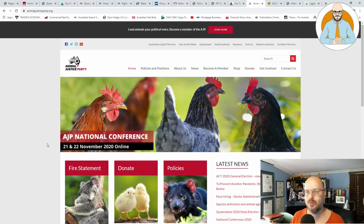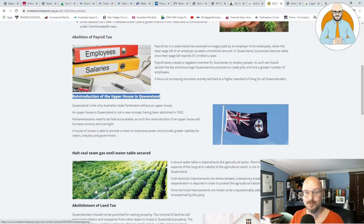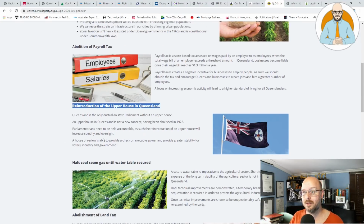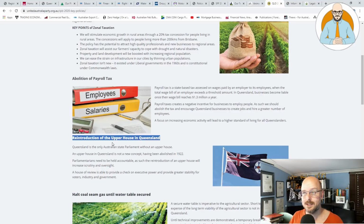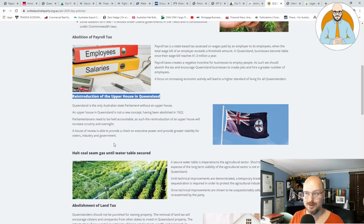Have a look at their websites, look at which policies you support. I like the fact that Clive Palmer is calling for a reintroduction of the upper house in Queensland. That, I think, is very important. That alone, bringing attention to that, is enough for me to chuck a vote his way. Put him up my preference list right there.